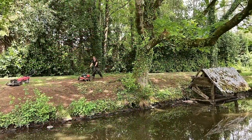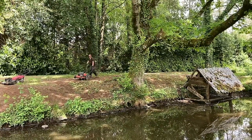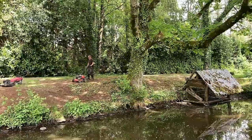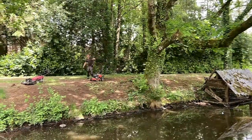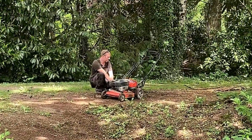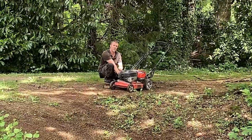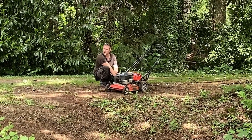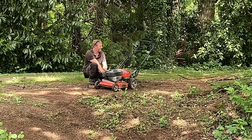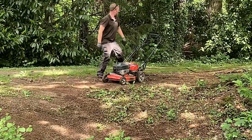Phil is discovering that the little push mower keeps stalling for some reason. It might be to do with the angle of the bank. It decided it doesn't want to do any work today? Yeah, I know, it feels. You're quite fed up, eh? It's such a shame, as it makes the job so much easier.